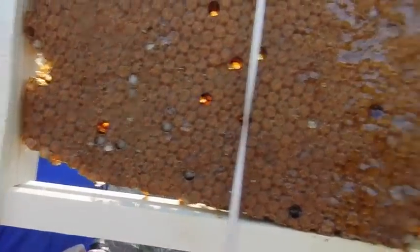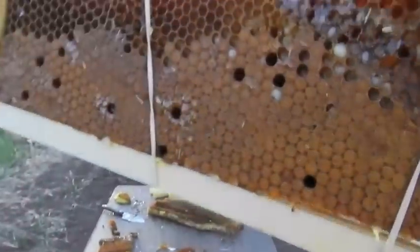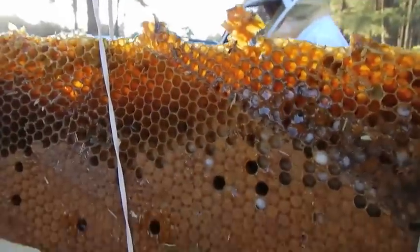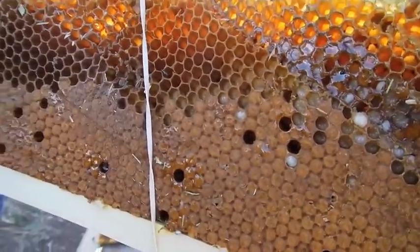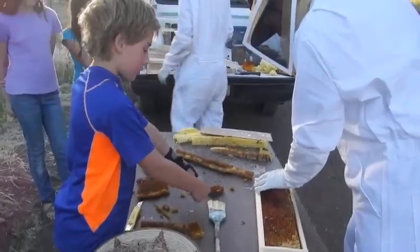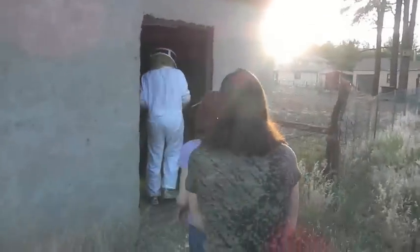Some of those, they're gonna clean up all the dead stuff and pull it out. But this is all capped babies. And then see the little larvae where you can see them actually curled up. I can see them right before they get capped. Okay, I want to see them. We've been watching this hive for years.